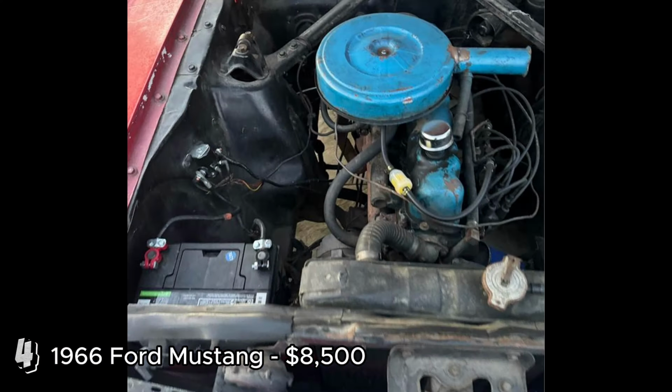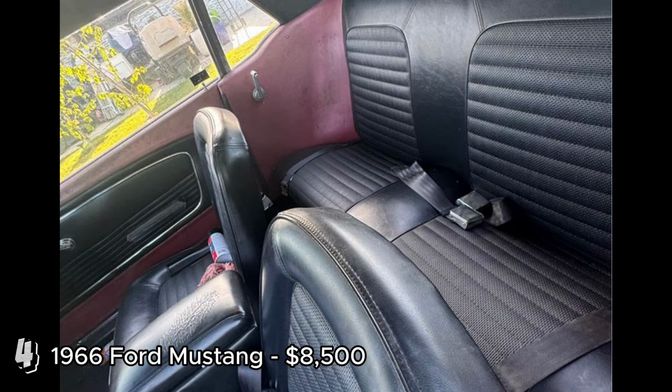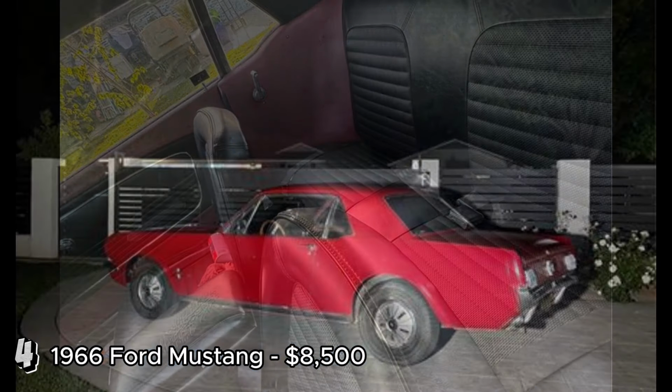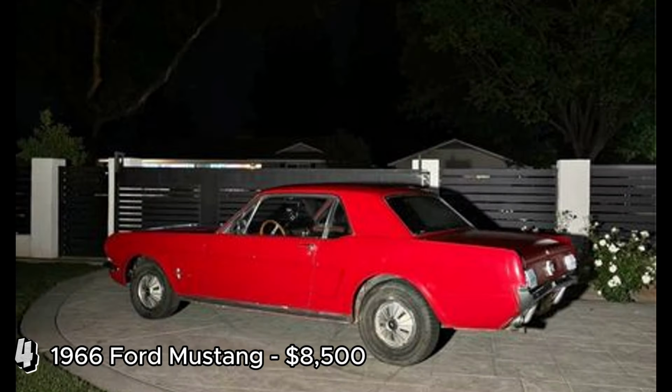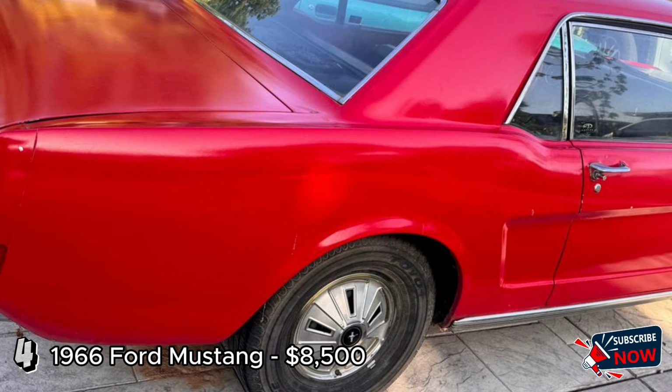The 1966 Ford Mustang is an iconic classic car, beloved for its design and performance. At $8,500, it presents a reasonable project car opportunity, given its generally good running condition and solid interior. However, potential buyers should be prepared for additional work to address the paint issues and any other mechanical needs to achieve optimal performance.